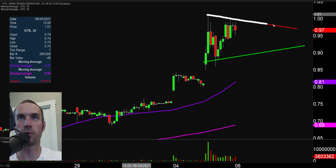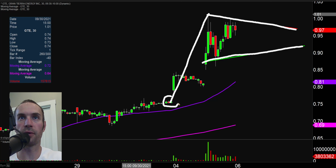So again, we have the resistance right there. We have the support portion right there. And then this would be known as the pole portion. If we put a little golf hole down there to make it a little bit more visual, if you can see that as a pennant there for you golfers, this would be known as a bull pennant pattern.